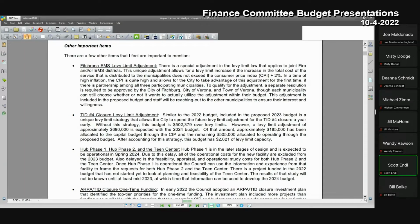And the costs of that have already essentially doubled from what we expected. They're already expected to be about $125,000. We thought they were going to be about $60,000 or so originally, and that is structural deficit, actually. But because Hub Phase 1 isn't going to be coming online next year, it really doesn't make sense probably to do Hub Phase 2 or the Teen Center yet. We're doing some feasibility on those right now.